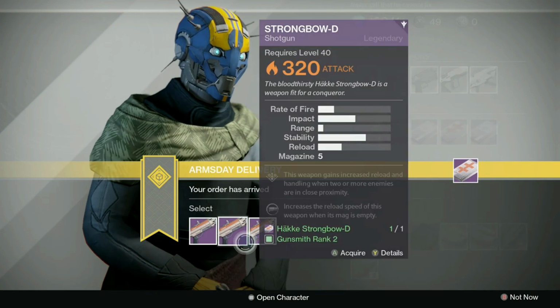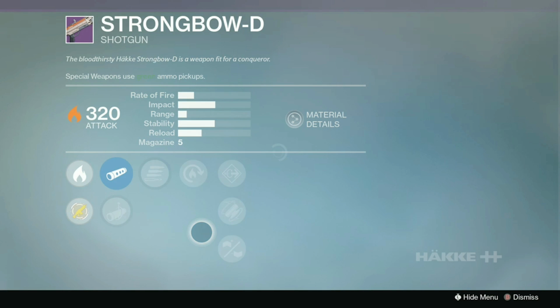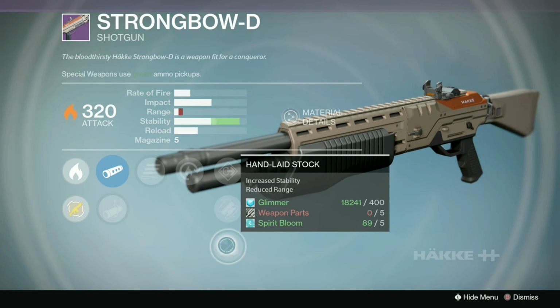So, what's the first one again? Just quickly double check this. Hot Swap. We don't really need Hot Swap. I'll go with the last one.